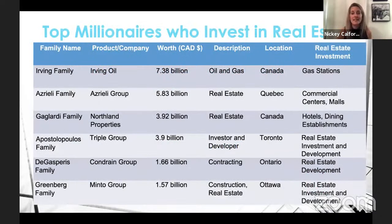So these are a bunch of Canadian families. You can see their names all along the one side, the Greenberg family, Israeli family, all of the things that they invested in. So they would start out with a property, then switch it into a duplex, multiplex. Sometimes they'd buy hotels, switch them into apartment buildings, that sort of thing. And that's how they ended up with their net worth. And they're all well over $1 billion.